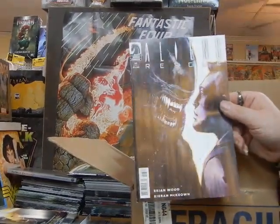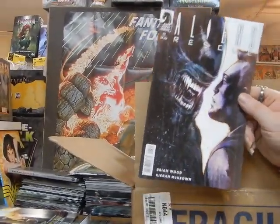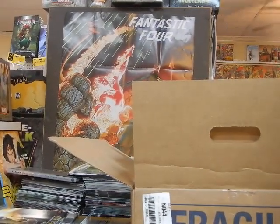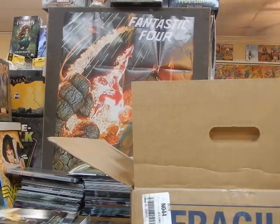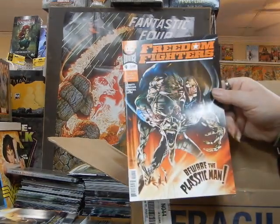Got Aliens Rescue number 3. This is cover B. I would put any amount of money I've got another one of those ordered. Maybe not. Maybe I was lucky and smart enough to just cut that back to one. But I do believe I've got another one ordered, issue number 9 of the 12-issue miniseries. Why do I know it is? Because they tell you it's 12 issues.